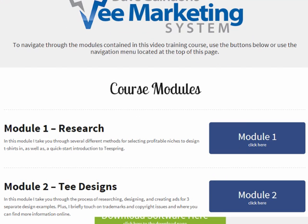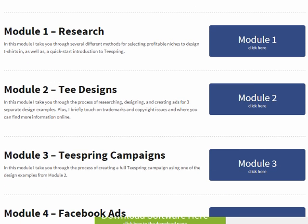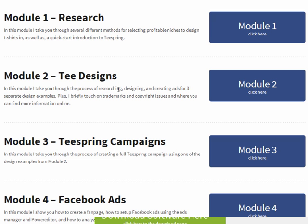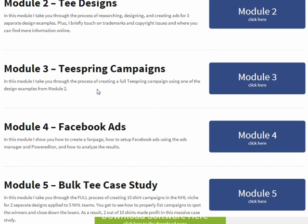And that contains 7 modules, which takes you right from the research to the Teespring designs. I bring you through 3 full Teespring designs using Photoshop, and I show you how to create professional designs that are guaranteed to sell. I also bring you through the process of listing your shirts through Teespring and all of the little things you need to know when creating a proper description and a title. Also, what shirts to sell, which styles, what colors, and what price. All those things are very important when you're trying to dial in your campaigns.